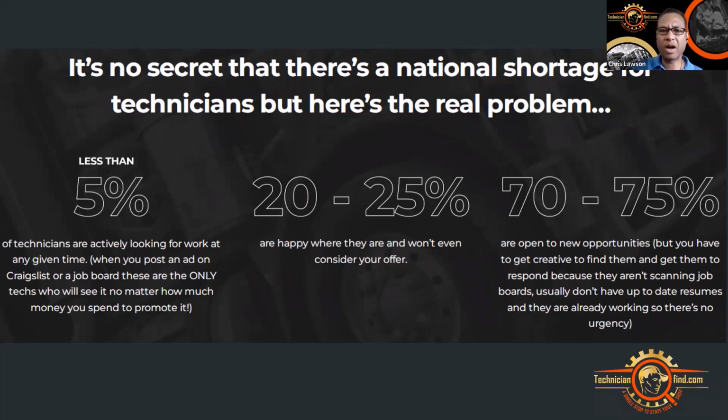So 20 to 25% are happy where they are. They are going to retire from the shop that they're at, and they're not even going to consider your offer, no matter how sweet it is, or no matter how you get in front of them and how creative you are. So those are folks that you don't even want to bother with.